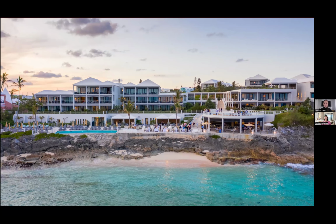Information about our hotel. So we are a 32 room and suite hotel. Every single room has an ocean facing view. So you can see they either all have terraces or balconies overlooking the ocean. So the view is direct and it's absolutely gorgeous, completely unobstructed. And that circular structure that you see is our restaurant. That's called the Pink Beach Club, and that's open for breakfast, lunch, and dinner daily. We also have events in there as well.